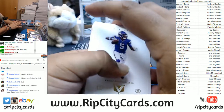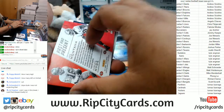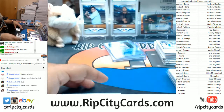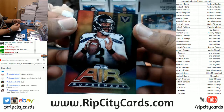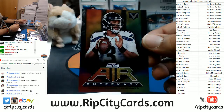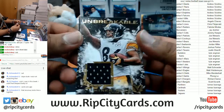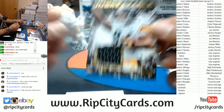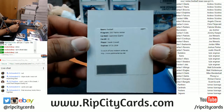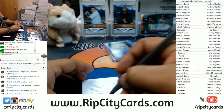And what do we got? Shorter, you don't like this? Teddy Bridgewater, Tom Brady, Rob Gronkowski, Andy Dalton. That goes straight up to the Niners, the Past and Present insert. Air Supremacy for Russell Wilson. Man, this also has like a texture to it. That's pretty sweet. Unbreakable insert to 49, Hines Ward of the Steelers. And the last one, it goes to the Browns. Capstone Quartz, Isaiah Crowell. So that goes to the Browns, the Redemption.